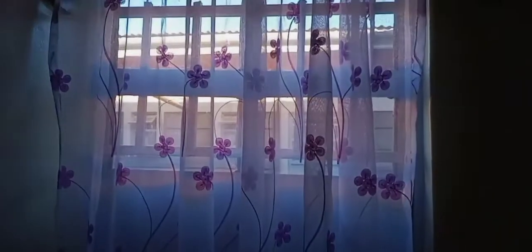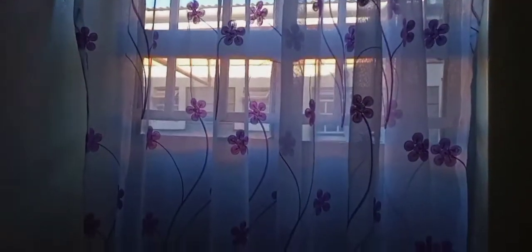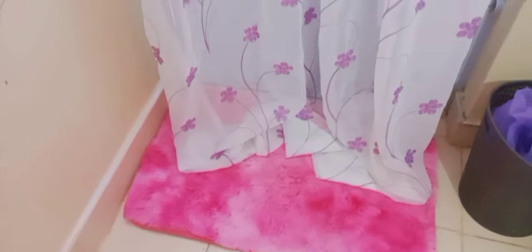Okay, so we are going to start with the entrance door, and this is how it looks. Yeah, so when you just come in, you're going to first find this awesome sheer. It is white with purple flowers, and I like it so much. Then down there is this pink carpet, fluffy pink carpet. Yeah, so that's all about the entrance, nothing interesting. Then just when you enter, on your left, there's this dustbin, nothing interesting.